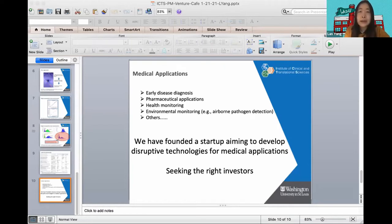The company name is DeepSight Technology. You can search for the name, but now we're in stealth mode because the imaging industry is quite competitive. So we probably will go public after A round. That's why if you look for the company website, it's just one page that says coming soon. We're in the process of making our website for the time being.